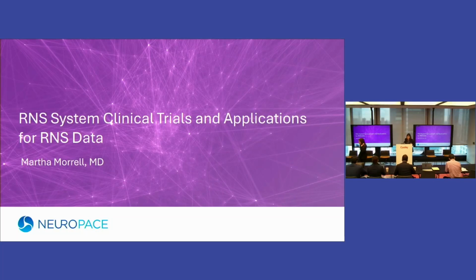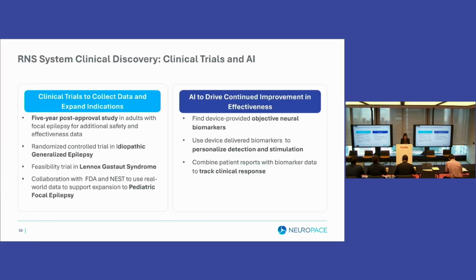We've been promising all the earlier new data, and I get to deliver it now. So I'm going to talk about our newer clinical trials, and I'm going to talk about other applications for the RNS system relevant to questions that were asked before the break. So we are in clinical discovery mode in two areas.